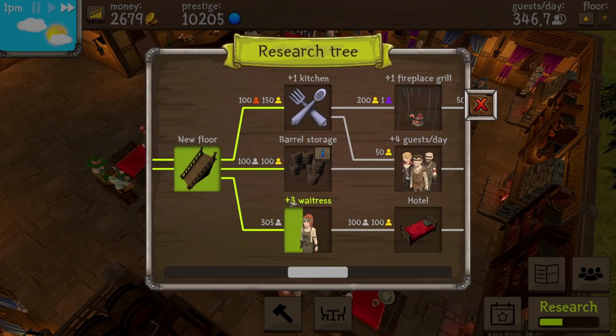That does involve me doing numbers. So yeah, brace yourselves, folks. And then we'll try and plan in when we can get the next lot of Vikings coming in to then hopefully get us towards some of the hotel research just there.